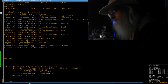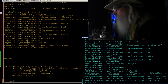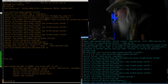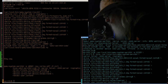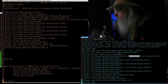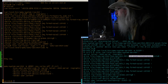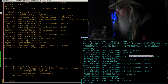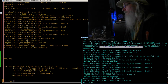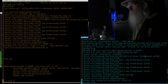Device, blah, blah, blah, drive HD0. They're fucking with me. We're being fucked with. I can feel the fuckery. Okay, let's just do this again. This is QCOW2. Maybe the format is the problem. QCOW2 format. HD0 is already in use because it's been automatically connected to another device. You need IF in the drive options. What? Excuse me?